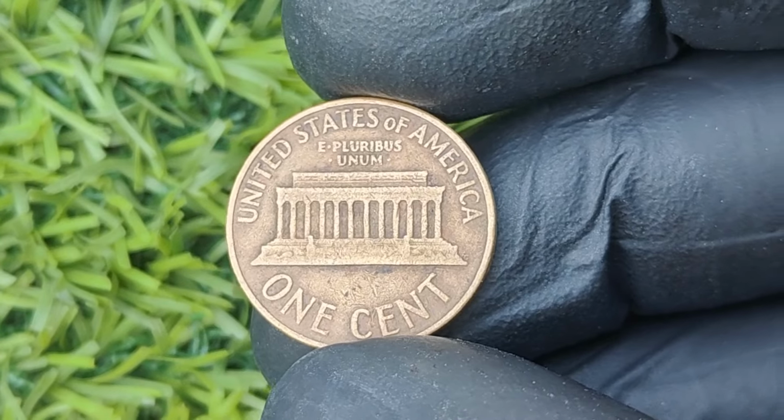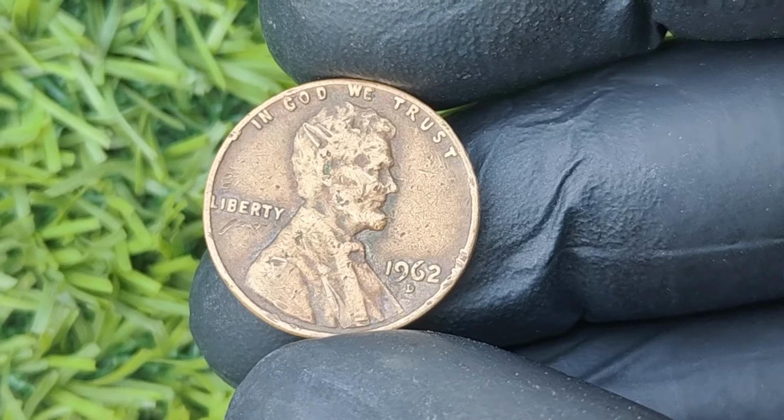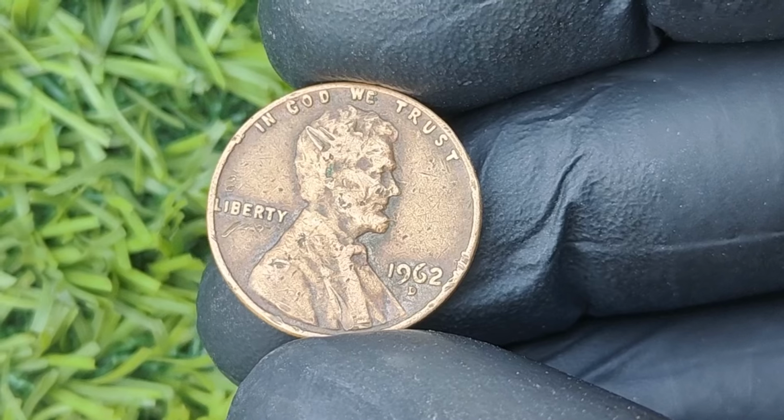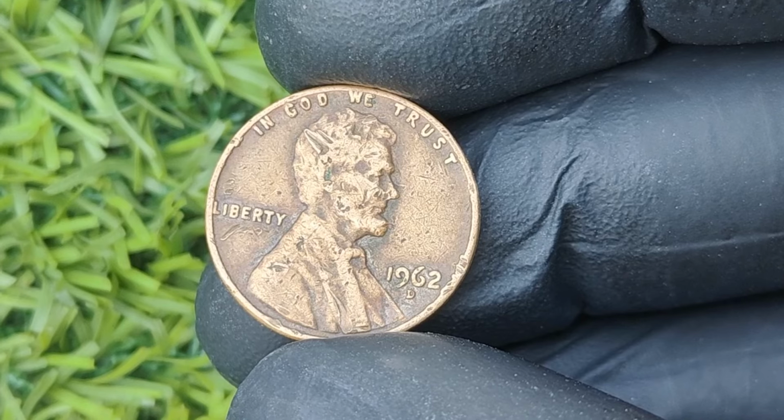Quick question, when was the last time you actually looked at your change, not glanced? Looked? Because millionaires do one thing differently, they notice what others ignore. You're not just a coin holder. You could be sitting on a 6-figure secret. What would that kind of money do for you?